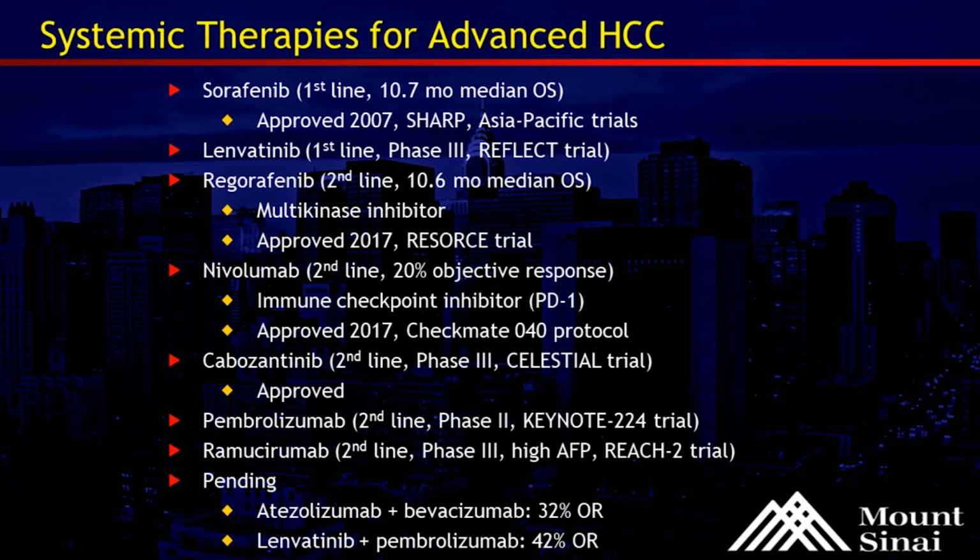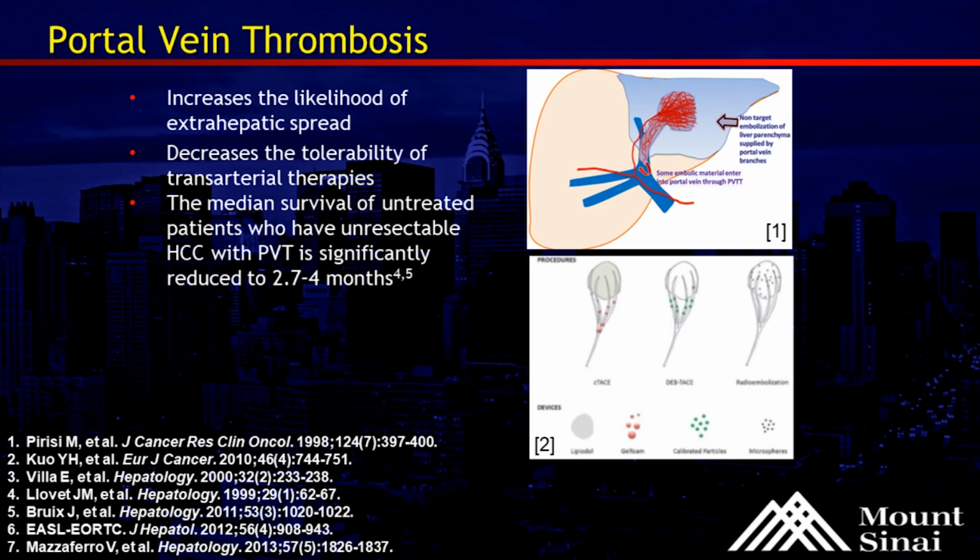Moving on to the advanced stage, we know that there has just been an explosion of systemic therapies, and I'm not going to steal Richard's thunder when he talks about all the therapies here, but this is just to put things into perspective in terms of how much has come out since Sorafenib. But when we look at a key demographic within the advanced stage, which is heterogeneous in its population, the specific population of patients who have macrovascular invasion have a more dismal prognosis, anywhere from 2.7 to 4 months.